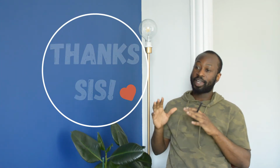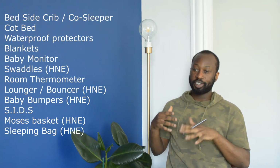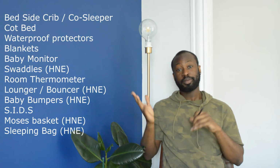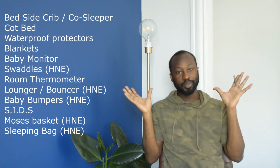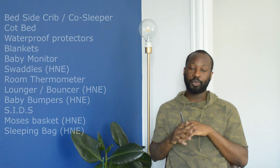Other things on our sleep and lounging list, so we have a blanket, room temperature, baby monitor. I'm a smart home buff. We have smart home stuff all around the house. So whatever monitor we're gonna get will have to be smart. I'm currently torn between Cubo AI and Nanit. Slightly leaning more towards the Nanit at the moment, but haven't made a decision yet.